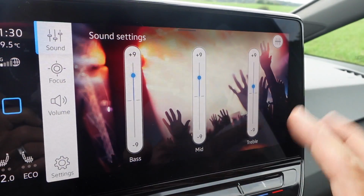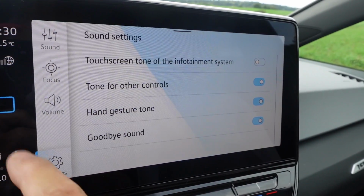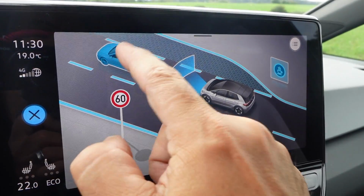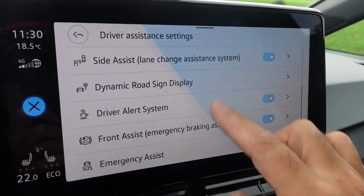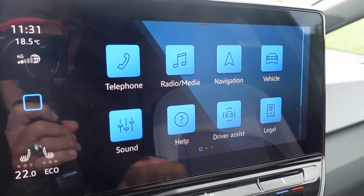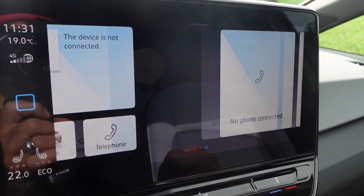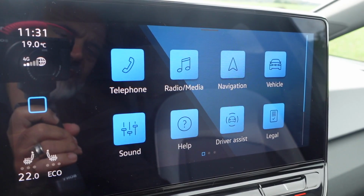Moving on, we can adjust the sound. The driving assist. Here again, the menu is a little bit different. You need to understand how it works. And then you got here a second screen with some shortcuts. Navigation, vehicle, telephone, and Bluetooth device. And some other information here. You can see there is a little lag sometimes, but other than that, it is quite responsive.